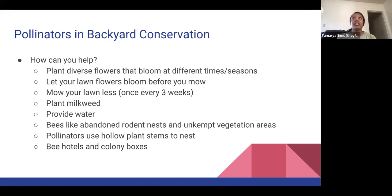important because phenology comes into that. We have things that are early to open and late to open. And so we really want to give a wide variety of food to pollinators and different nectar and pollen sources to keep them coming around.